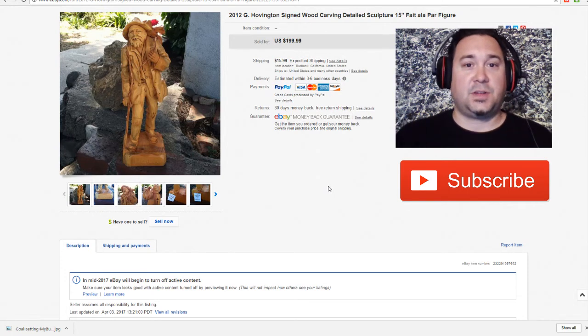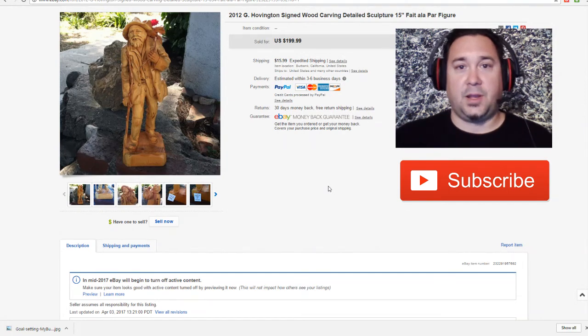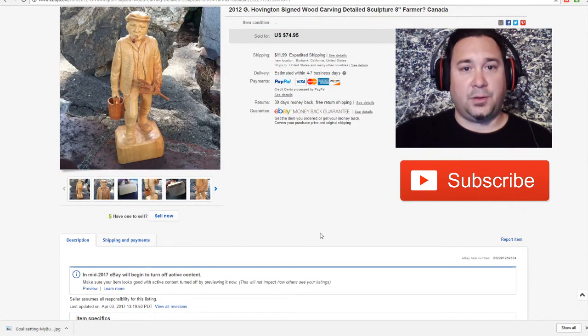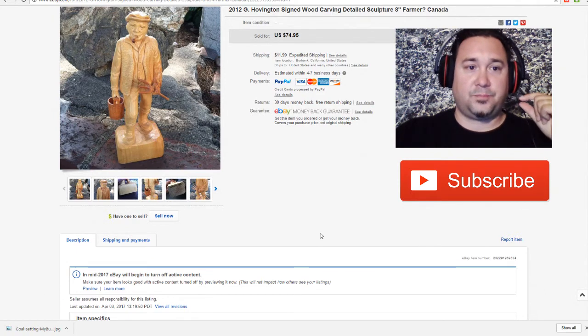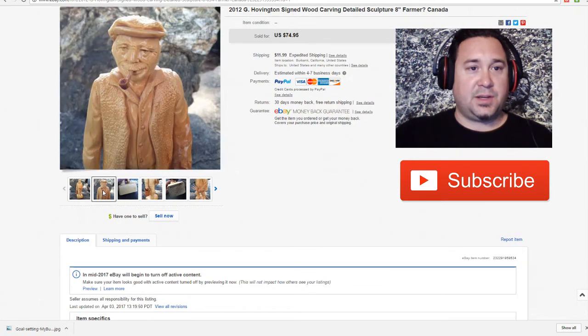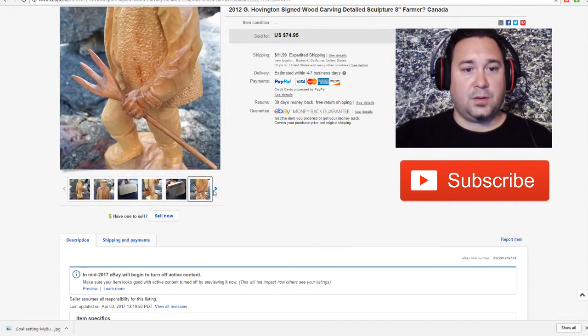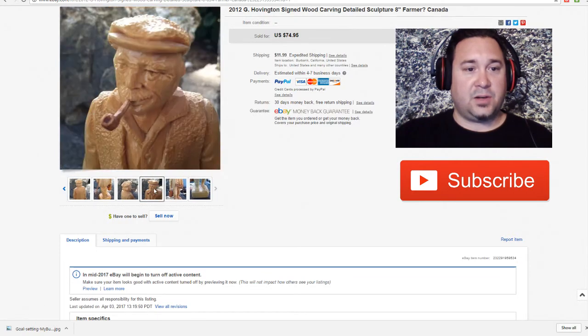So anyways, I sold this for $199 to a gentleman in Oregon, and then about a week later, he bought the little version for $74.95. It's a little 8-inch farmer, and this is all wood. It's a smaller version, but still pretty cool. The detail on this was super amazing. As an artist myself, I was super impressed with the level of detail that this figure had.